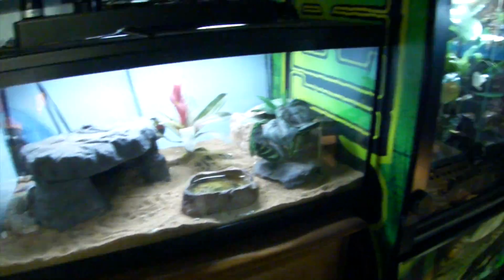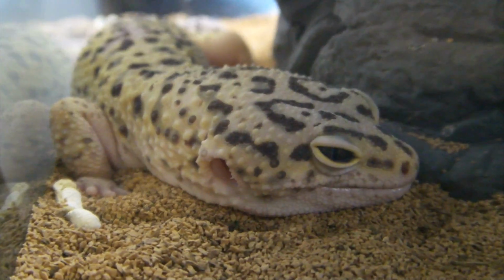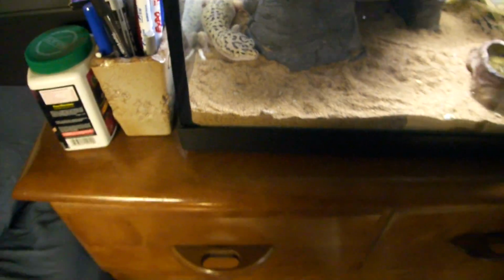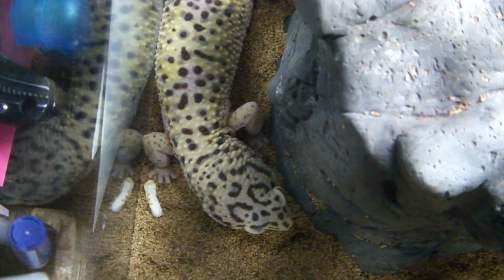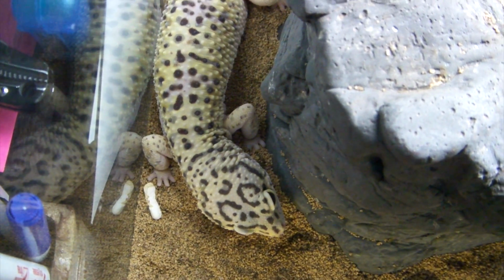I guess we'll start on this side of the room and go all the way around. This is Striker. This is my high yellow leopard gecko. He's the OG of OGs, my very first reptile that I got when I was like 8 years old. So he's doing awesome still. He's still kicking. I wanted to focus on him. You can see the little sad face or happy face, depending on which way you look at it, on the back of his head. That's kind of one of his distinguishing features.